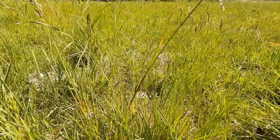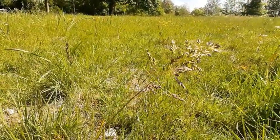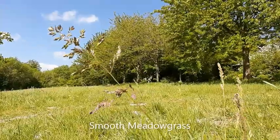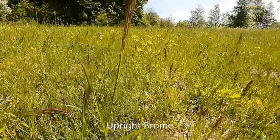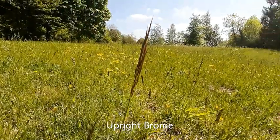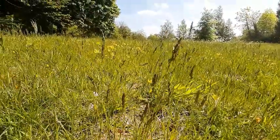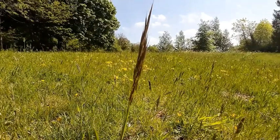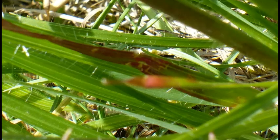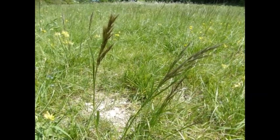Another couple of interesting grasses that we have on Hillfigure Field, early flowering meadow grass. This is smooth meadow grass. And the other interesting grass we have here is upright brome, typical grass of chalk downland, and fairly early flowering and quite easy to identify. If you have a look at the leaf, at the edges of the leaf, you'll see some little 45-degree hairs all the way along the edge of the leaf, which is quite characteristic of upright brome.